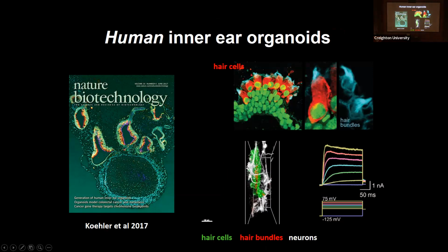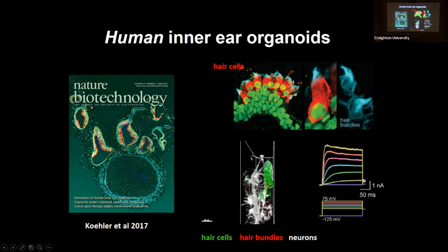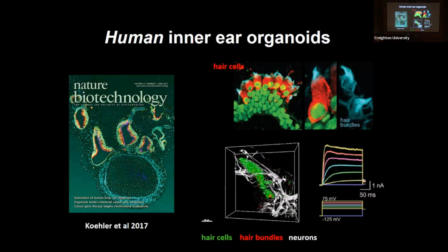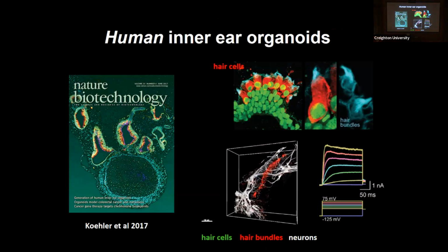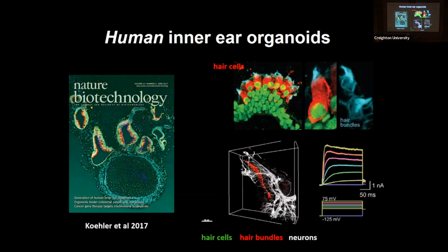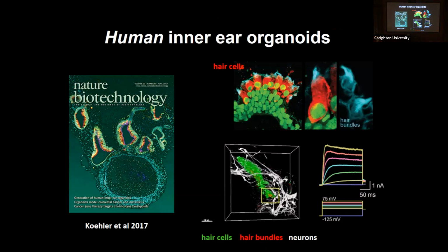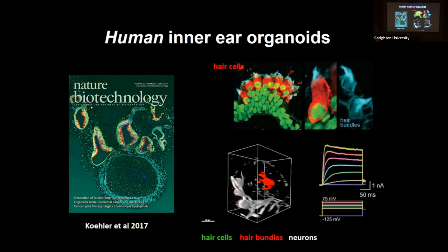Okay, so much later in the process, human development, not surprisingly, takes much longer than a mouse, reflecting the gestational timing differences between human and mouse. But if we look at the resulting organoids, you can see that they form these beautiful sensory epithelia, very vestibular-like, with hair cells, with hair bundles. We worked with Jeff Holt's group at Boston Children's to examine the electrophysiological properties of the hair cells, and we see similar potassium currents to nascent hair cells. And again, we see co-development of neurons that are innervating the sensory epithelium.